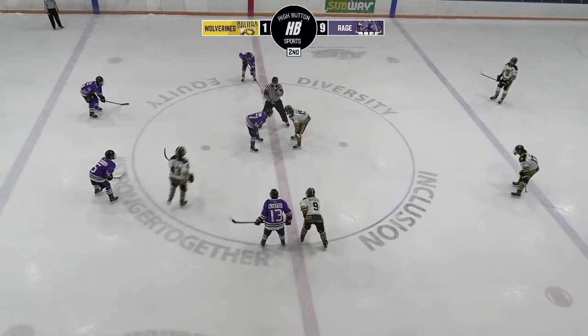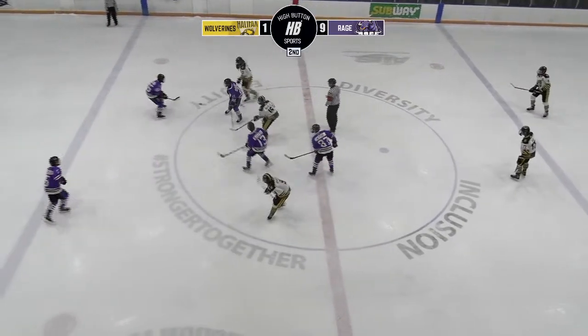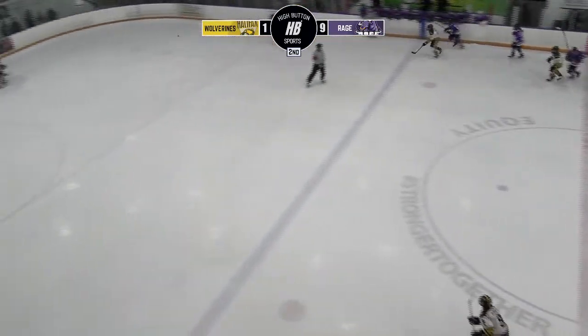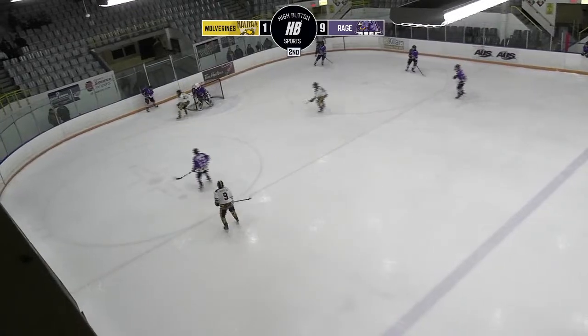So we'll head back to center. And the good thing for this Wolverines team is after this period, they will have a break, so maybe a little reset for the third, but gotta get through this period here. No ice as that's sent along the end boards.